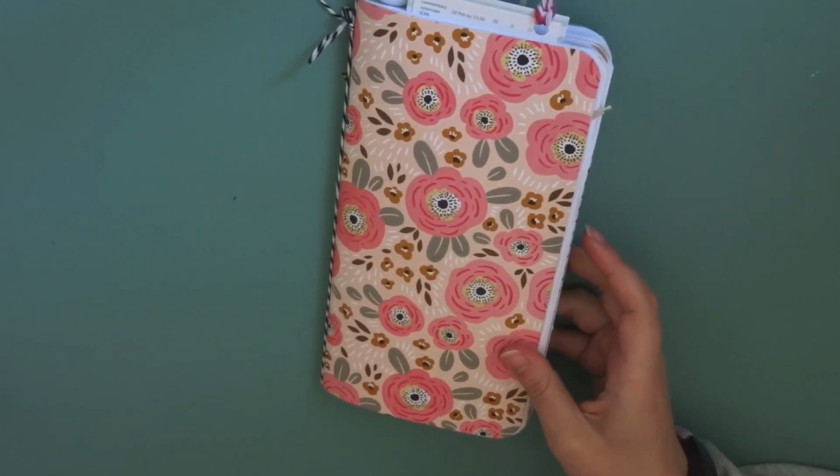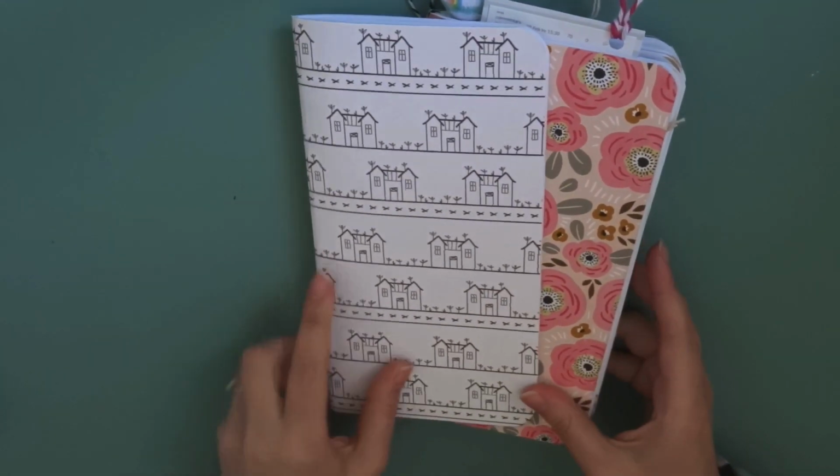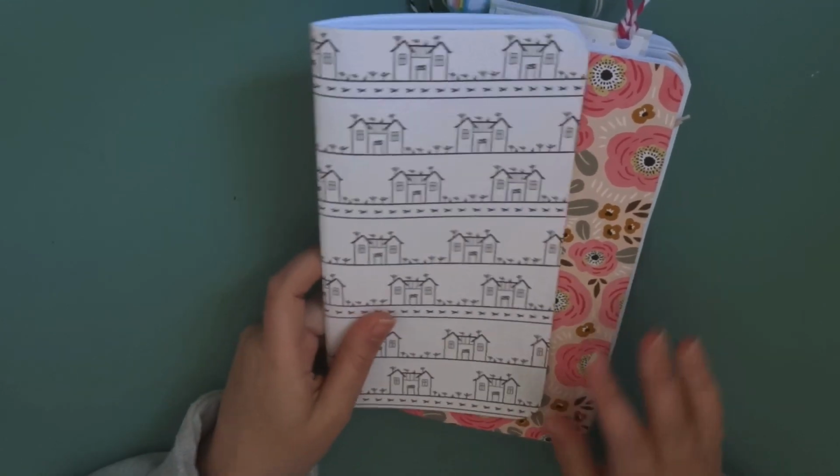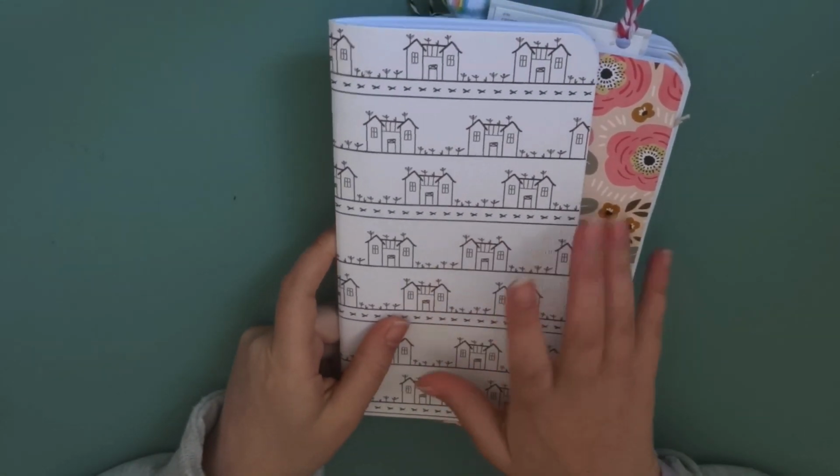It's so bright and colourful, and lots of lovely memories are documented, and I hope it's inspired you to maybe start your own. Like I said, I will be starting my 2020 journal now, and I've basically been in the house the entire time, so I'm going to be documenting that in this little house journal.